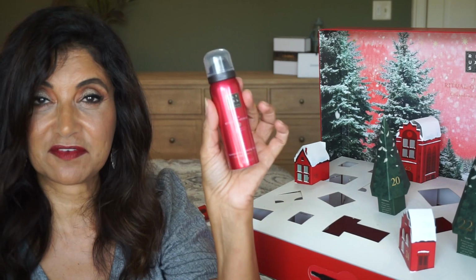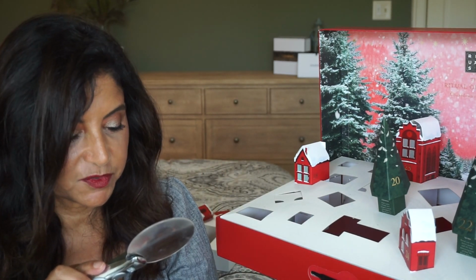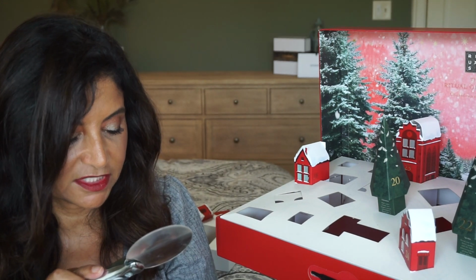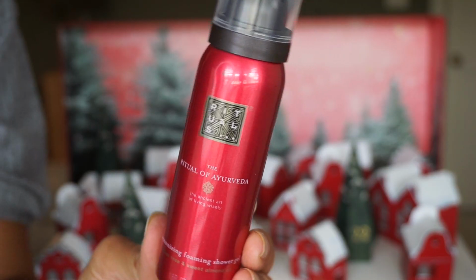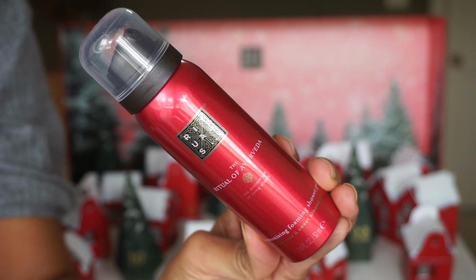And for 17, we have another shower gel. It's the Harmonizing Foaming Shower Gel, and it's the Ritual of Ayurveda, which is Indian rose and sweet almond oil. A balanced Christmas. Soothe body, mind, and soul with this foaming shower gel from the Ritual of Ayurveda.